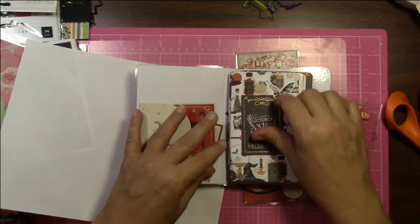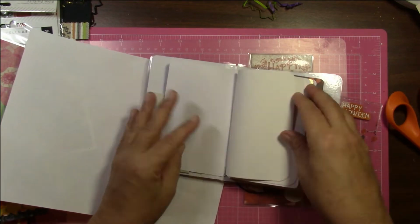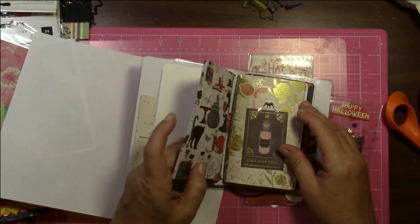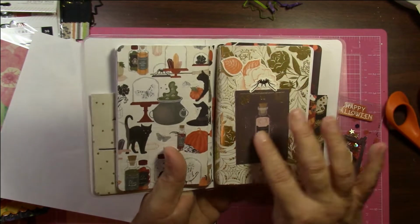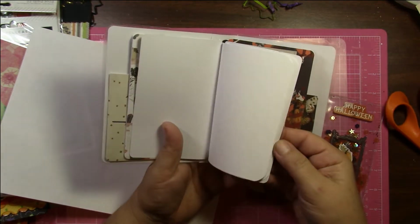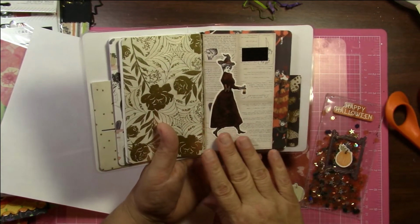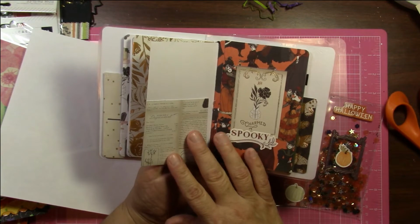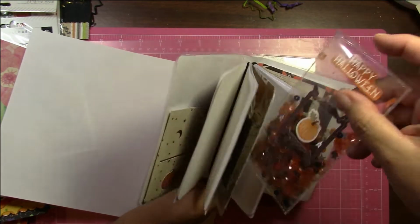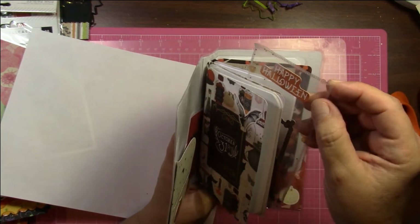So let's just go ahead and open it here. So we've got an insert here. Some paper, and she rounded all of the corners. Here's the second insert. It says, cast your spell. Very, very cute. This paper is beautiful. There's like another pocket here, so you could put that in there. Oop, I may have to do some damage control. This is leaking a little bit.